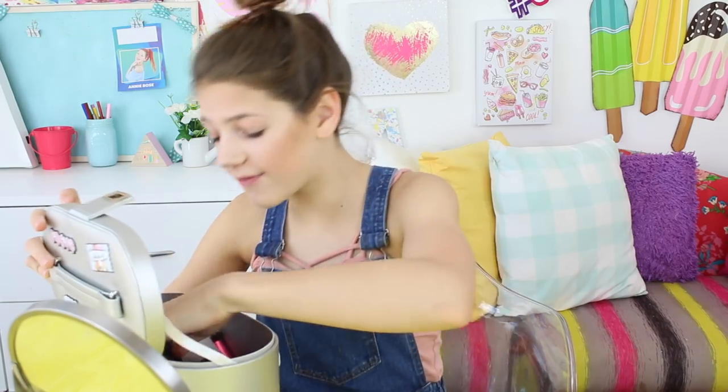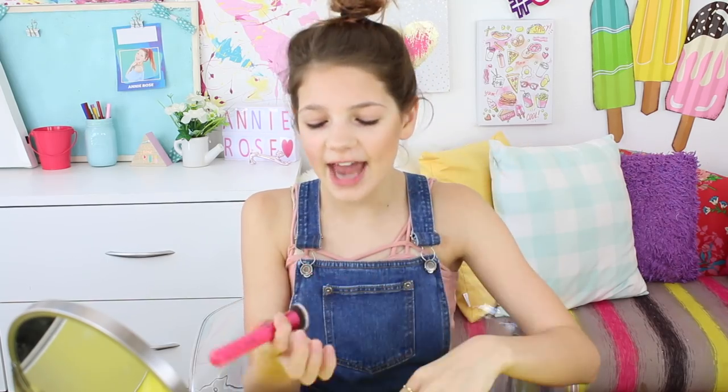Highlighter is my favorite step of makeup. Today I'm gonna be using the Tarte Exposed Highlighter. I love this one. You can see I've definitely made a dent in it. And I'm gonna be trying out a new highlight brush. Usually I use my Target fan brush, but today I'm gonna be using this BH Cosmetics 137 brush, and it's a really nice, firm highlight brush.